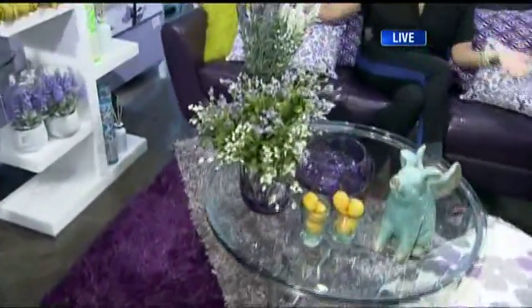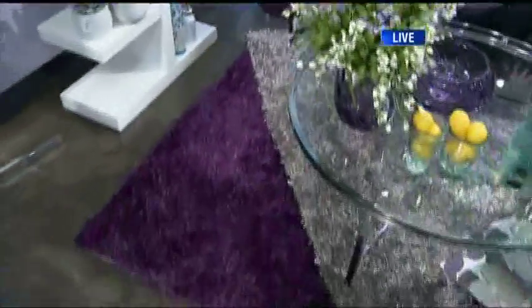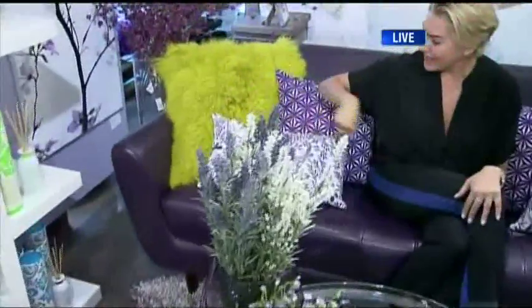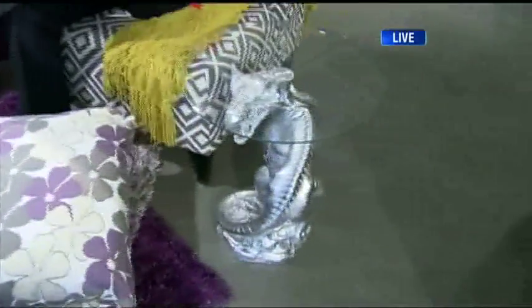And speaking of which, we've got this fabulous purple room, and what's great is it's paired with mustard and wasabi. This great color here. How fun is that? I love it. And of course, our quirky accessories. So this is the must-have item at Urban Barn, the dinosaur table. Is this not fun? I love it.